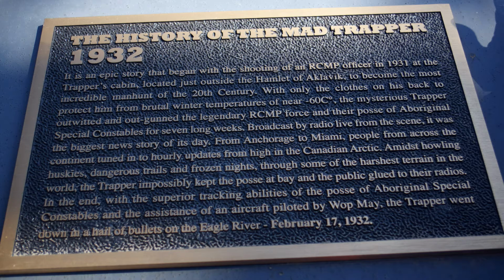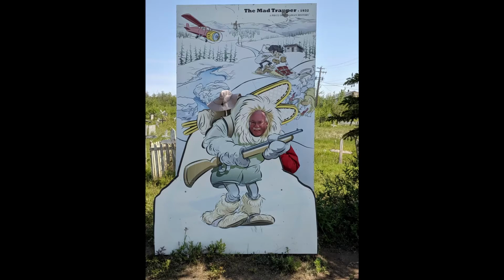The story began in 1931 when members of Aklavik's detachment of the Royal Canadian Mounted Police went to question Albert Johnson about a trapping dispute. An RCMP constable was wounded. Now Albert Johnson was in trouble. He now faced an attempted murder charge. The RCMP returned to Aklavik to get reinforcements. At that time, Albert Johnson fled into the winter wilderness, but the RCMP continued their search for Albert Johnson.